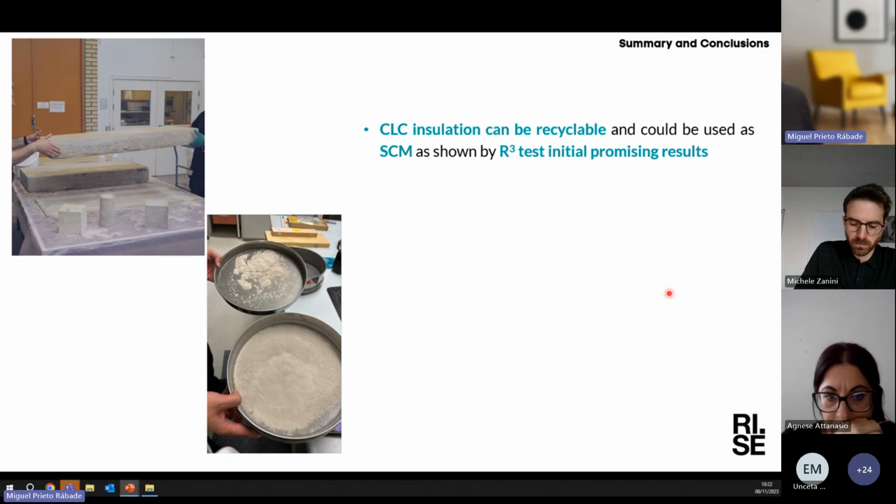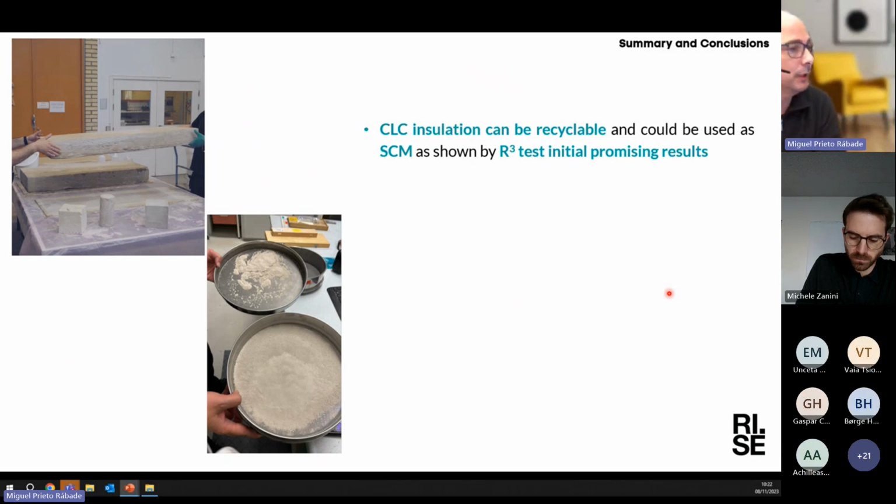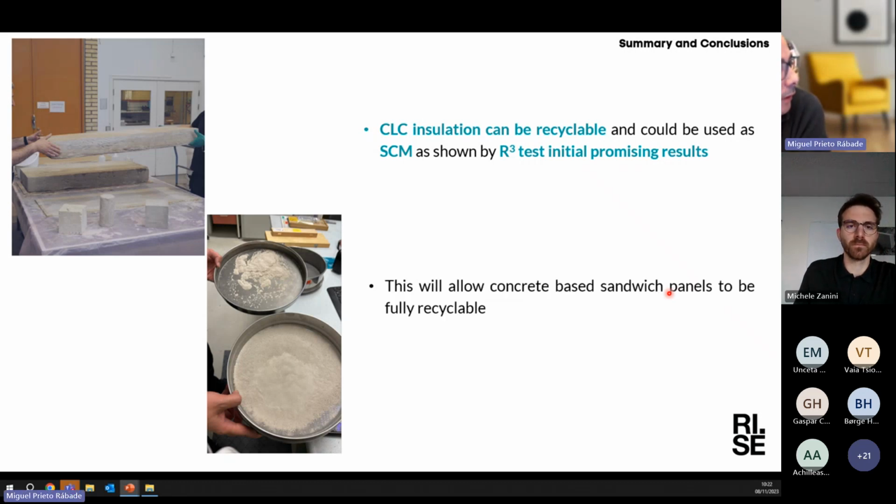Also, as I have shown you, CLC insulation can be recyclable and could be used as an SCM, a supplementary cementitious material, as I was showing by this R3 test with initial promising results. And this will allow concrete-based sandwich panels to be fully recyclable.